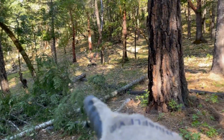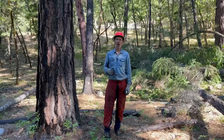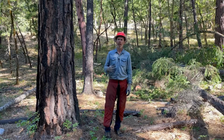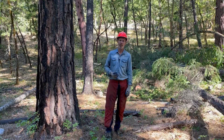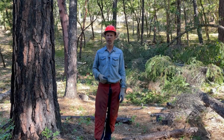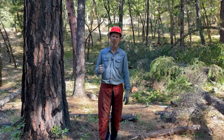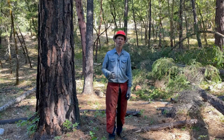We had 1, 2, 3, 4, 5, 6, 7 trees all trying to take up this one spot and competing for the limited water that's in the ground here. Around here, it can be common to not get any significant rain at all during the summer. So water is limited. When you have too many trees competing for limited water, that can become a big problem.